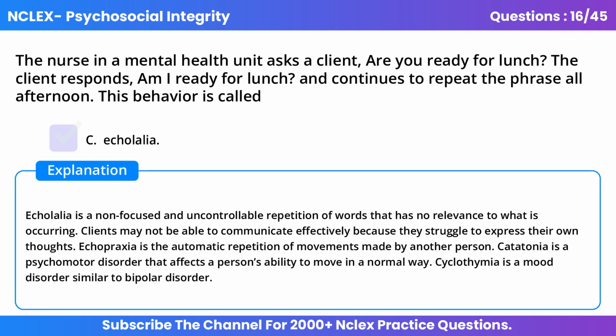Echolalia is a non-focused and uncontrollable repetition of words that has no relevance to what is occurring. Clients may not be able to communicate effectively because they struggle to express their own thoughts. Echopraxia is the automatic repetition of movements made by another person. Catatonia is a psychomotor disorder that affects a person's ability to move in a normal way. Cyclothymia is a mood disorder similar to bipolar disorder.